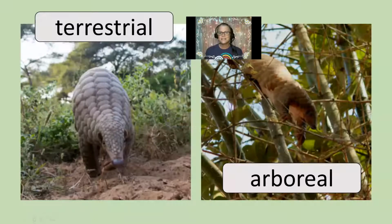Likewise, they live differently. They have different lifestyles. Some are terrestrial and some are arboreal. Terrestrial pangolins live on the ground. They dig burrows, and some burrows of pangolins are so large that a human can stand up in them, which seems crazy because the largest pangolin is certainly nowhere near as large as a human. And an arboreal pangolin lives in a tree.